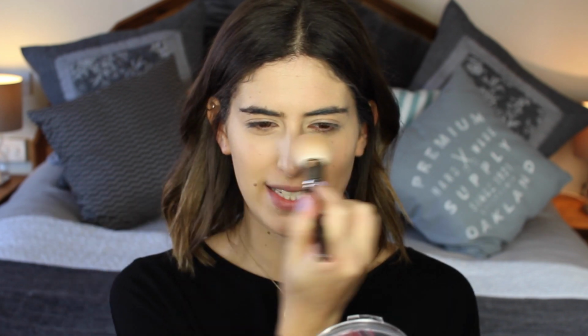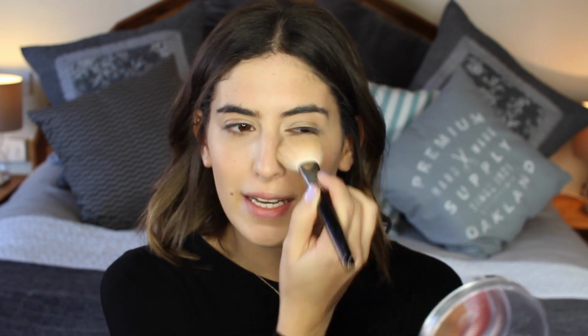I'm going to use this not like how I usually do to contour, more as like a sun-kissed look over the tops of my cheekbones. That's not my cheekbones. What are these called? The tops of my temples, and over my cheekbones and over my nose. So it gives more of a summer sun-kissed look.